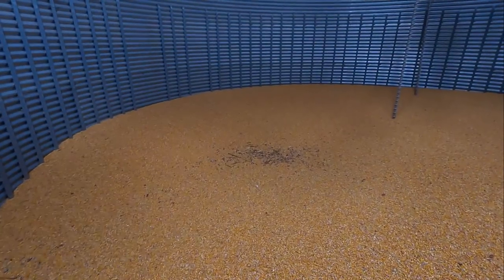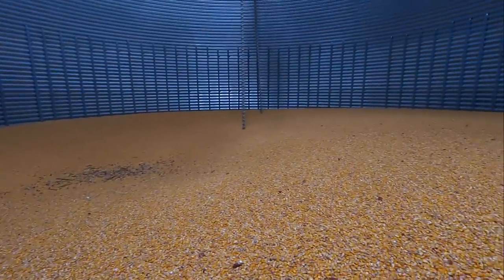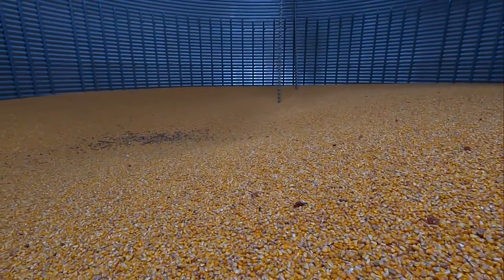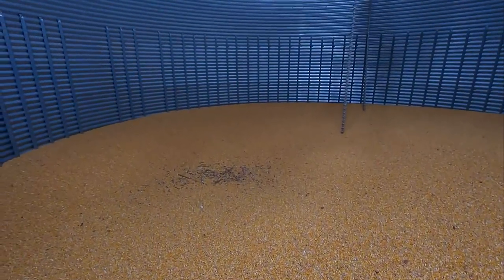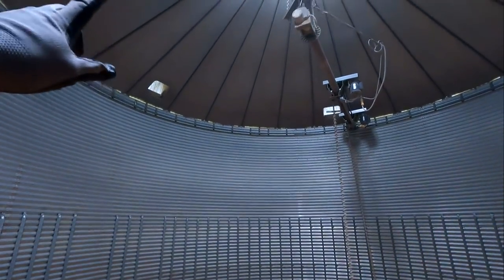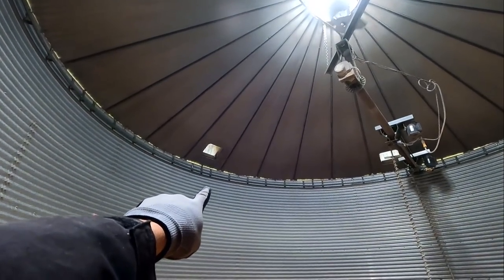Now, like I said before, what it's been doing over the past couple years is it likes to heap up on this side a little more, and you can definitely tell it is. I don't think it's too bad. Nothing really to worry about, but once we are done doing corn today, this bin will about be up to the top, not up to where the roof is, but up to like that top ring right there.